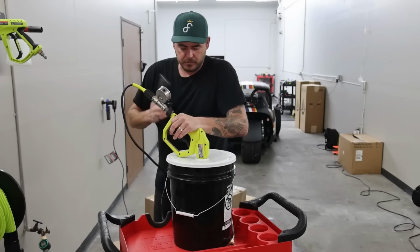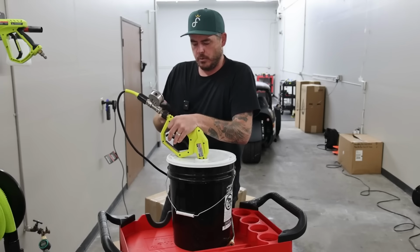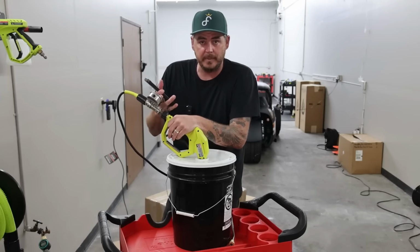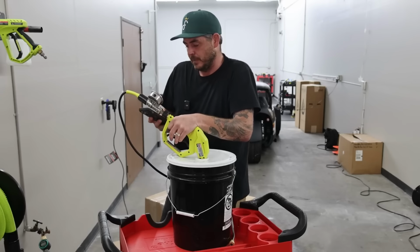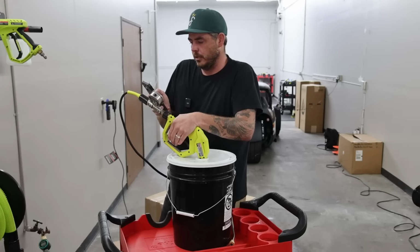But what we're gonna do now is run this machine into the bucket for 1 minute. That'll give us our gallons per minute ratio. I'll weigh it out and I'll let you guys know what it is. Again, I'm really hoping, because we're coming under the 1200, we're at 900 PSI, I'm really hoping we're close to that max 1.8 GPM. Let me go ahead and hook up the stopwatch, and here we go.